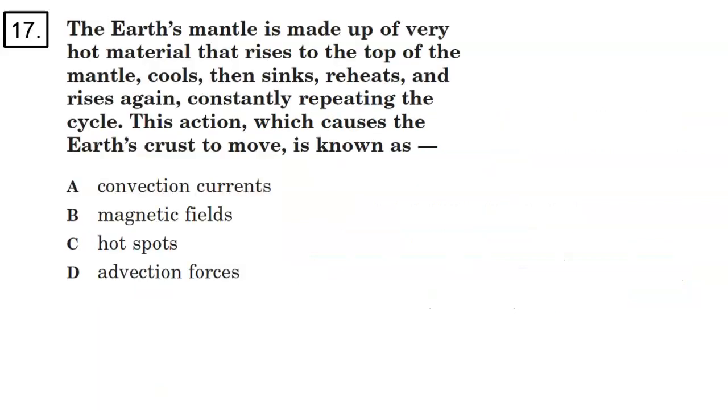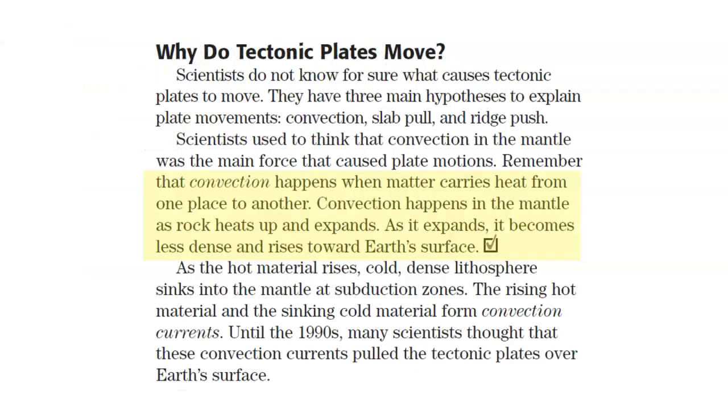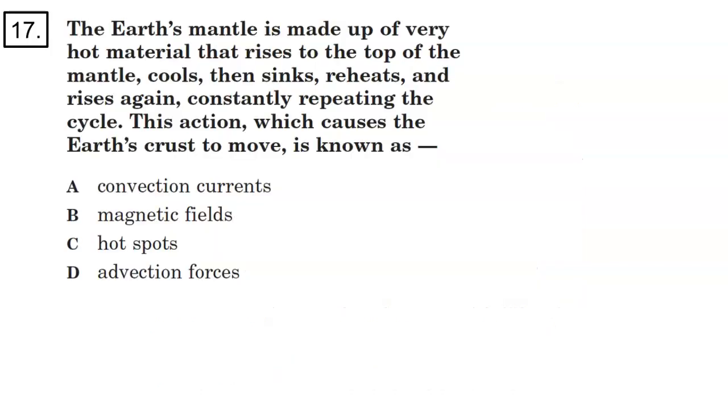Number 17, the Earth's mantle is made up of very hot material that rises to the top of the mantle, cools and then sinks, reheats and rises again. And this particular pattern has to do with convection. So convection happens when matter carries heat from one place to another. Convection happens in the mantle as rock heats up and expands, and then it becomes less dense and rises towards the surface, and then eventually it cools off and sinks, and that process continues. So correct answer is convection currents.